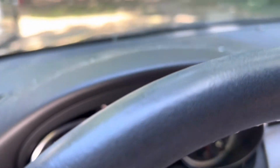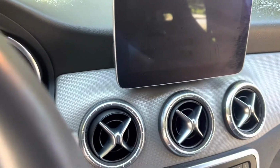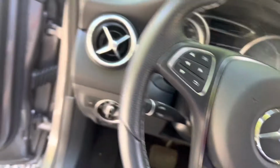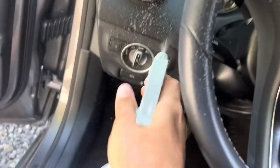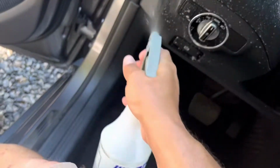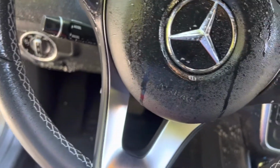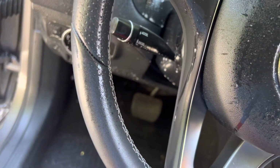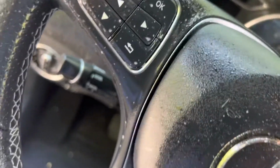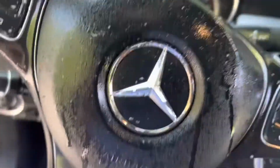Here's the inside, y'all. I'm in here. This is how I do mine. I spray everything down good. I take my detail brush and agitate it in there real good and get it good and clean. Let me get my detail brush and show y'all.